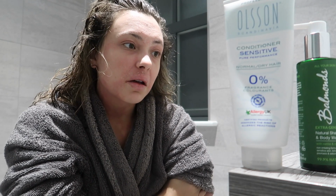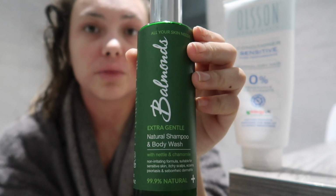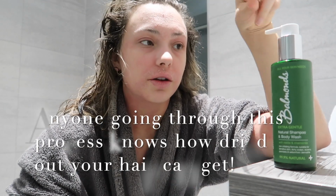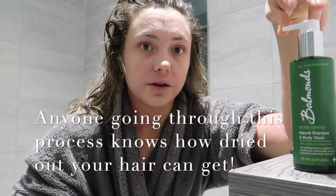The best combination that I have found to be useful for my hair, I would say, is the almond shampoo and body wash. It doesn't lather at all and it leaves your hair quite oily, although you are trying to promote the oils in your hair. And if you can get the person to massage your scalp as you do it, it'll help to promote oils coming back into your hair.